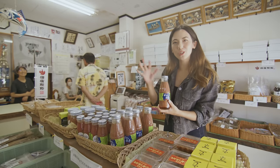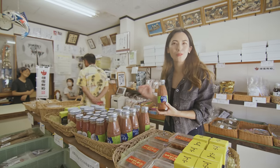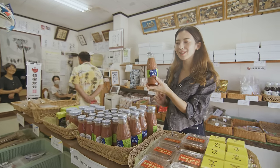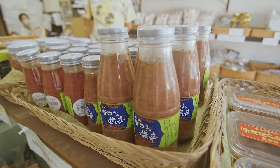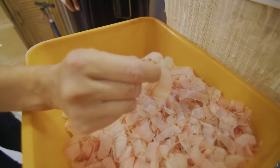What's really cool about katsuobushi is they actually don't waste any part of the fish. Even the guts, they turn into something called shiokara, which is a popular snack for when you're drinking alcohol. So they use every single part.